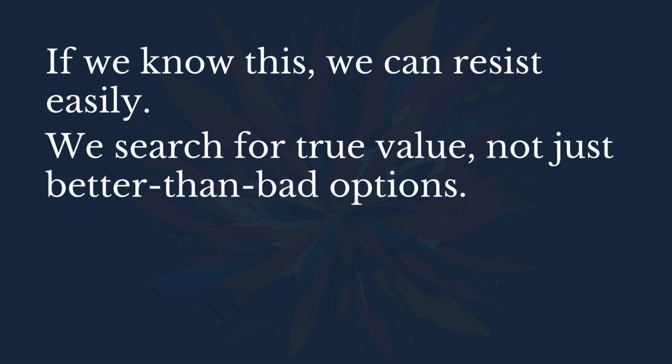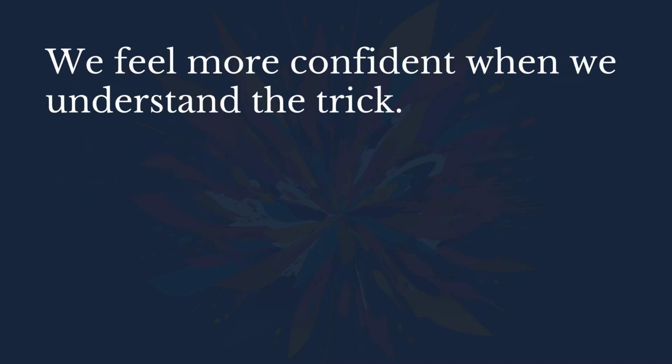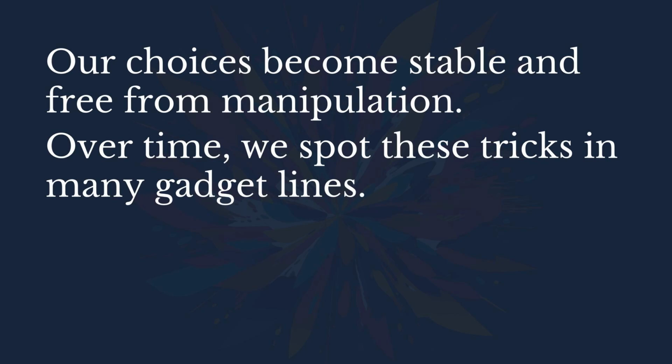We search for true value, not just better than bad options. By ignoring the decoy, we might find a great deal. Maybe we spend less or get a more fitting device. We feel more confident when we understand the trick. We no longer jump right to the better gadget. We slow down, read reviews, and think about the future. Our choices become stable and free from manipulation.